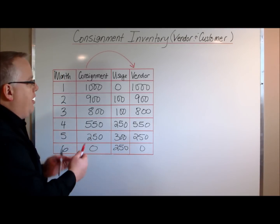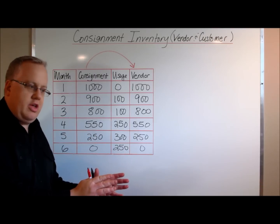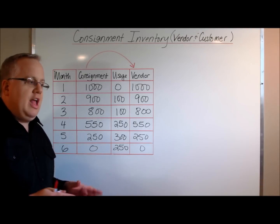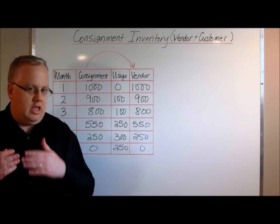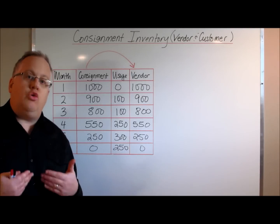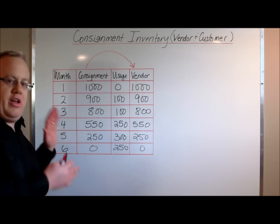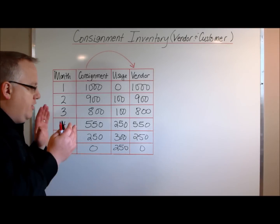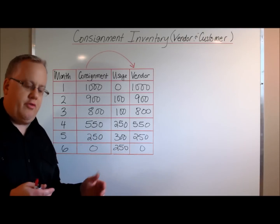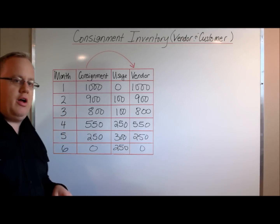So that's how a consignment inventory agreement works. You ship a large volume of product to your customer's location. They draw upon that inventory in their warehouse. They get invoiced for the inventory that they use in a given month, and whatever remains is your liability. You still own it. It's a good agreement for your customer because it helps to lower their costs, their pricing, and their per unit freight costs.